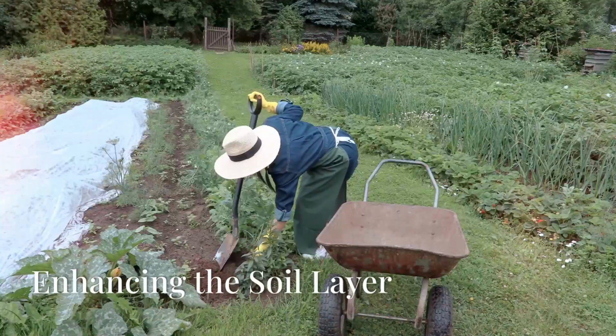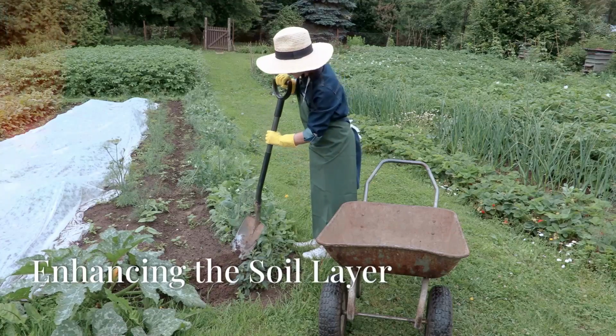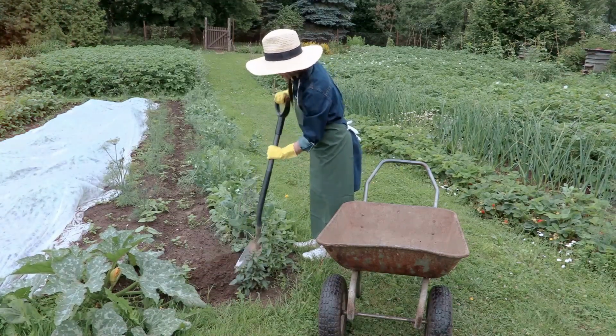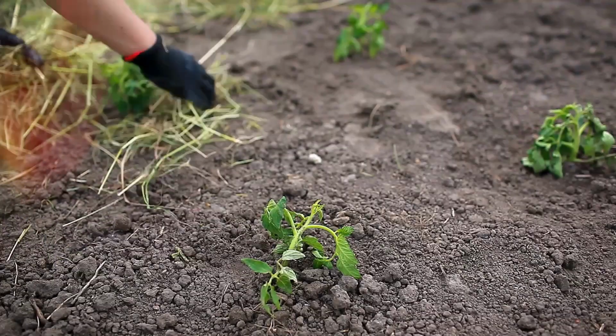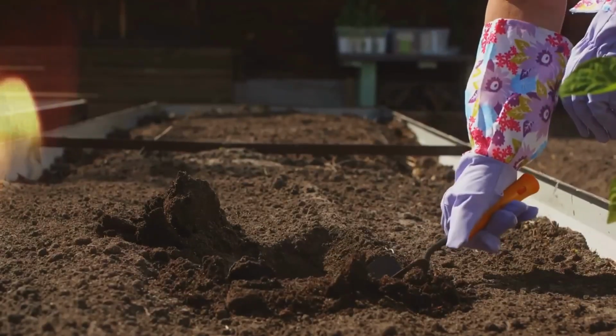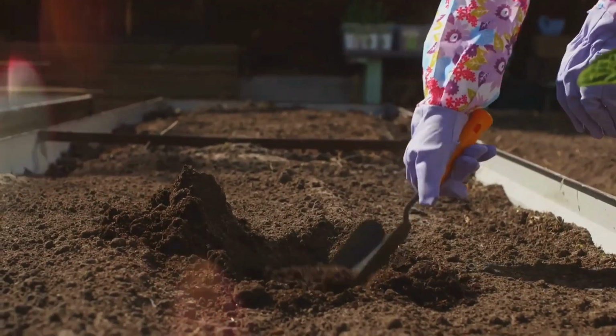Enhancing your soil is an ongoing process. Mulching, cover cropping, and adding biochar are all effective ways to build soil health over time. Don't forget compost tea, a liquid brew packed with beneficial microbes that supercharges your bioactivity layer.